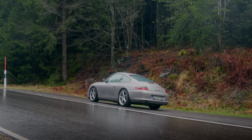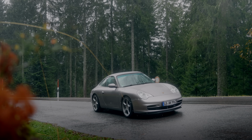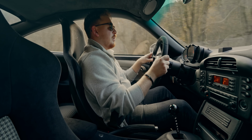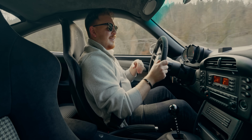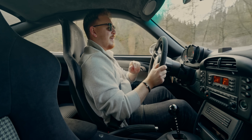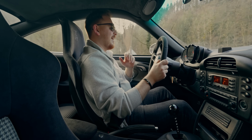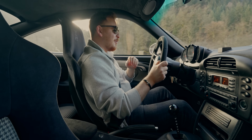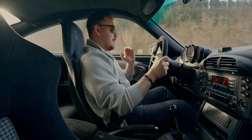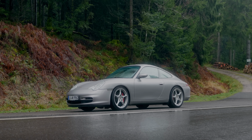This car, when I'm done driving it, when I'm done filming it, will go back to Werk 96 and they will rip it apart again, the engine, and it will get a 4.3 liter engine, which will rev to 8,000 RPM, and it will be something around 450 horsepower-ish. You heard that right. 4.3 liter flat 6 naturally aspirated in essentially a shell of a 996 Carrera.